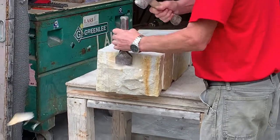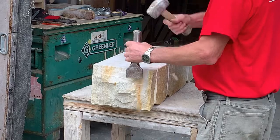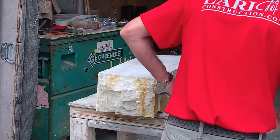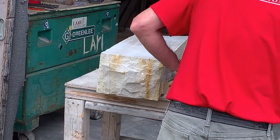The stone is then cut to size, and its surface is chiseled to have the right texture so that it matches the chapel's original stones. I'm really looking forward to seeing how this stone is going to look at the chapel, and that work will be taking place in the next few weeks.